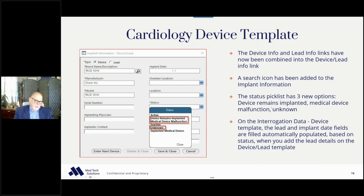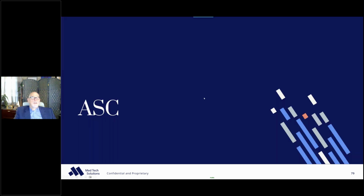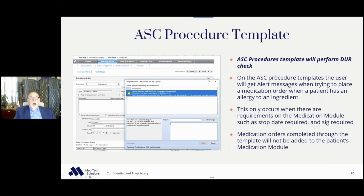Cardiology device template is really the biggest thing there. There are some other things, but the biggest thing now is the device allows you to look at additional information regarding your devices. And so if you have cardiology, you're going to want to check out all features that apply to cardiology. If you're doing an ASC, what's really important here is that the ASC procedures template is going to allow for the DUR check.